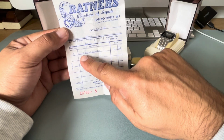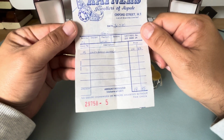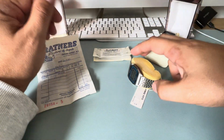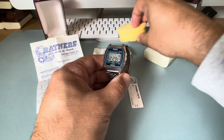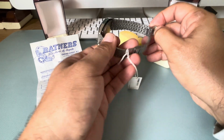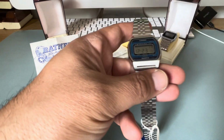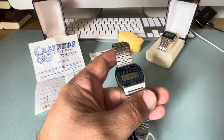So when you got the receipt back in 1980, it was just all handwritten. Gents Casio watch. Crazy. Yeah, so got the tag as well. And the sponge. Amazing. And I love when you get Casios and they've got this history background. It's just amazing. Let me give this a little tiny wipe, if I've got anything to wipe it with.